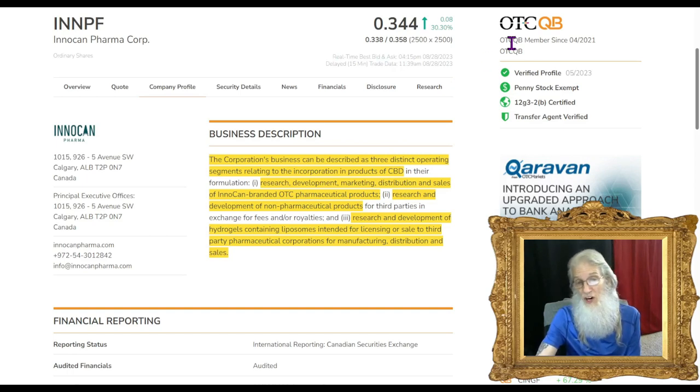She's on the middle tier of the OTC, the QB. We like to call this the better tier. It's better because they have to audit their financials to exist on the QB. They also have a minimum bid price requirement. They can't go under 1 penny. If they stay under a penny too long, they'll get yanked off and thrown back down to the pink.